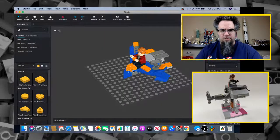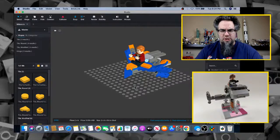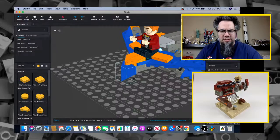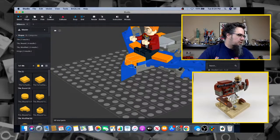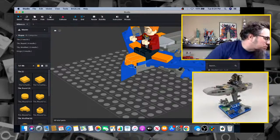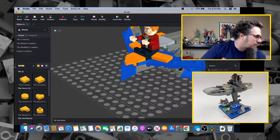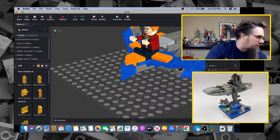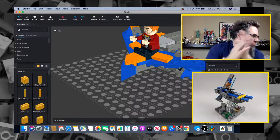This could be probably, if these were transparent, I could make those transparent. The problem with this size is the cockpit takes up this section between both of these, so it would be hard to. 605-2126, that's the actual part. I don't know what the... it's not going to show up in here. That's the Lego part. I don't know what the Bricklink part is. What is it called?